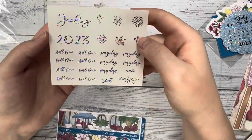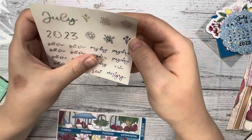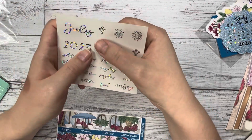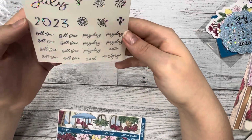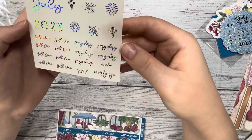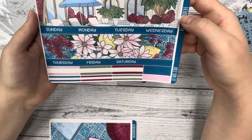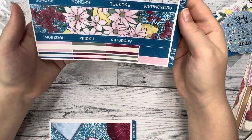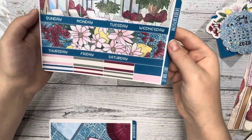Okay, so first we have the clear sticker that goes with the monthly, and it's in the silver sparkle foil. So you have the July script with 2023 and some cute fireworks over here. And then below that we have the script that you'd want for the monthly section. So bill due, payday, rent, mortgage, stuff like that you want to keep track of. And then this is the first sheet where you have your header for Sunday through Saturday, and some functional boxes down here and flags that you can use.